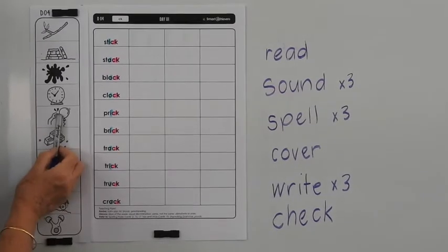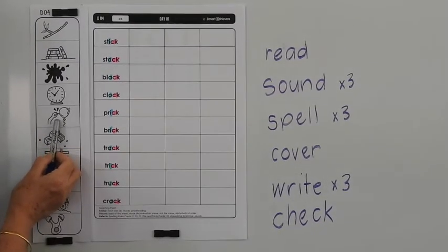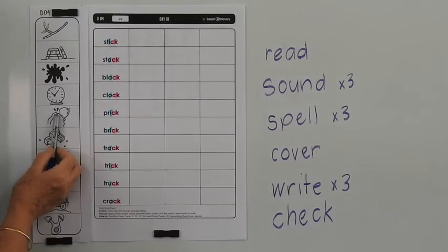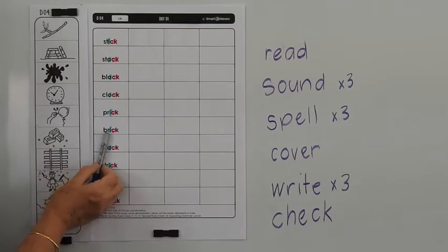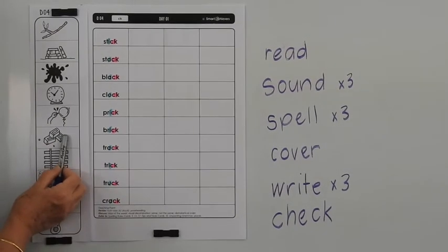If you prick something, you make a hole in it. So you might prick a balloon and it might go pop. You might prick your skin and some blood might come out. It's usually done with something sharp. A brick is something that we use to build houses with.